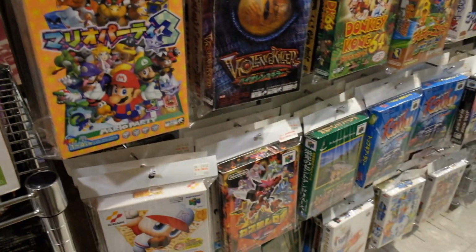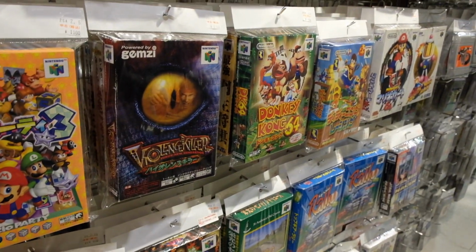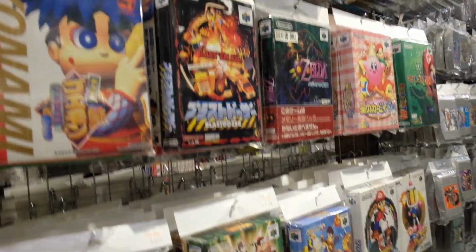Loads of N64 stuff, including box soft. Again, not a system I know a huge amount about, as I was using a PlayStation by this stage. But some of you are big N64 fans, so I will come back and look through this properly at some point.